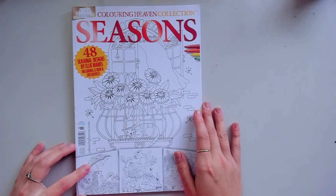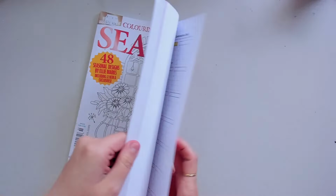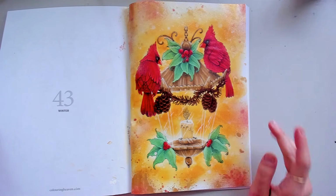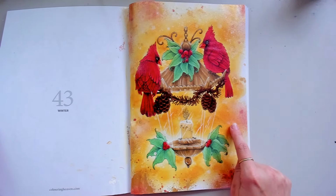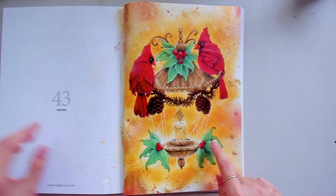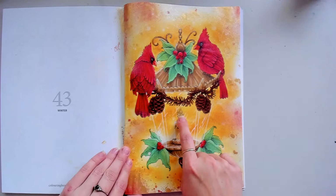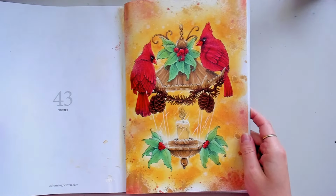The Seasons Colouring Heaven collection. This has got designs by Ellie Marks. And I turn straight to it. I have done this page in the winter section. I believe these are cardinals. So I used Distress inks in the background with a bunch of Kaisercraft shimmer sprays and alcohol markers to base. With Polychromos pencils for shading, a little bit of Stickles for the flame, and of course Posca to highlight.